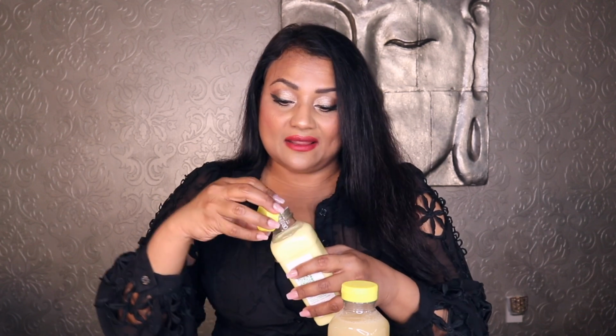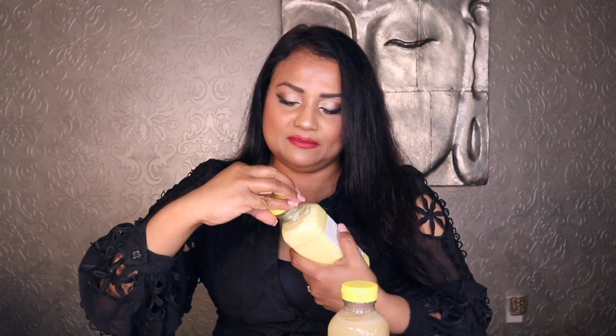Okay, you guys, I just punctured a hole just to smell it. Oh, smells like bananas, like that artificial banana scent though. Very, very nice. Smells like bananas. So I'm gonna assume this smells like bananas too. This is the shampoo and conditioner. Very excited to try them.